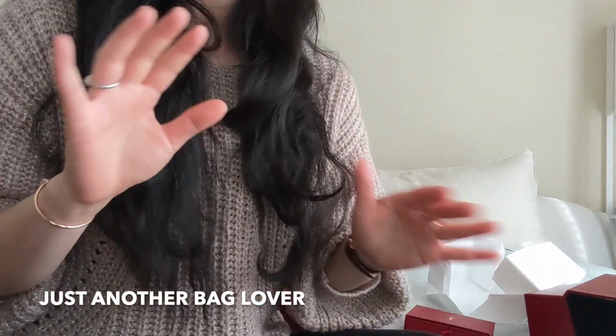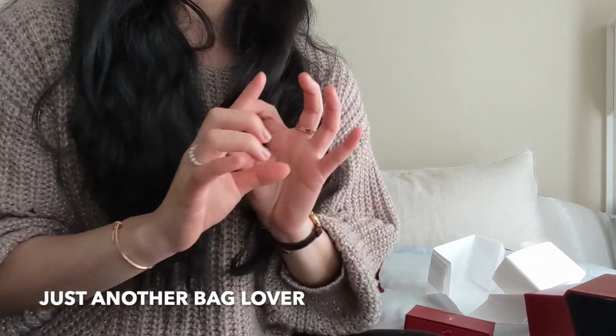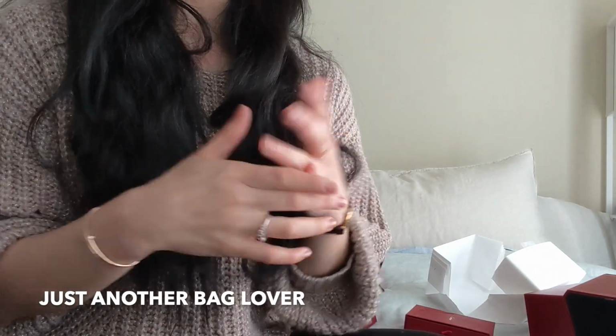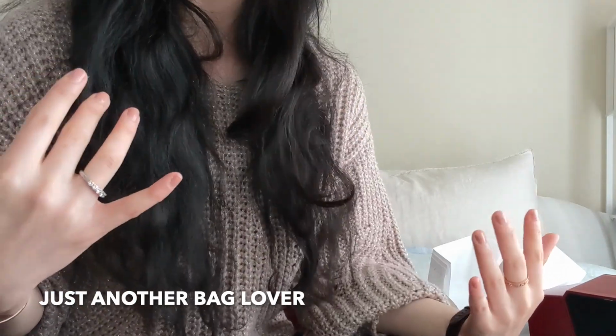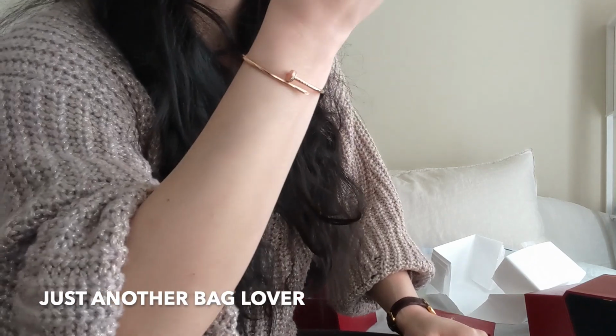But the current ones they have with the diamonds, I just felt were either a little too blingy or a little too thick for my taste. So I'll just wait and see. I'm definitely in no hurry to spend more money right now. Yeah, so that is sort of the story about how I decided to order this.